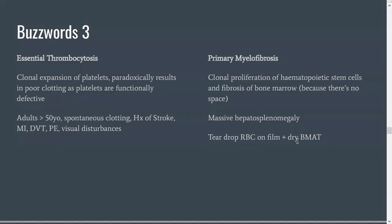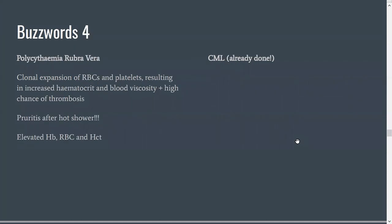Next, we have primary myelofibrosis. This is once again a clonal proliferation. However, it's of your hematopoietic stem cells. What happens is within your bone marrow, you've obviously got a lot of different types of cells, and you have a proliferation of specifically your hematopoietic stem cells. This essentially takes up a lot of space and causes the remaining area of your bone marrow to fibrose, which is why it's called primary myelofibrosis. The one thing to remember is that you can have teardrop red blood cells on film, and you can also have massive hepatosplenomegaly. But aside from that, it's quite a rare condition. Chances are, once again, you won't be seeing it.